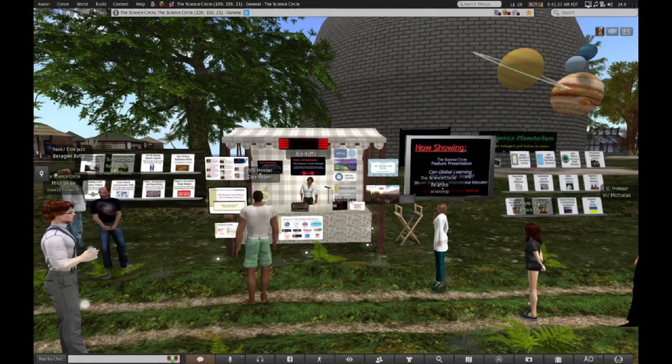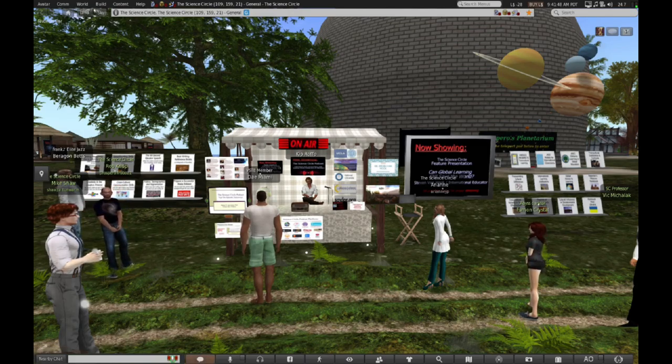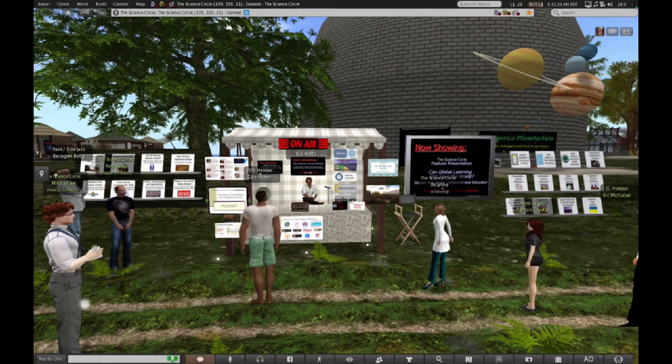I also design open source courses for Sailor Academy. So at one point, I actually had one of their full courses happening in world, and that worked very well. So I'm working on a number of fronts, trying to bring educational institutions into this, expand the outreach.